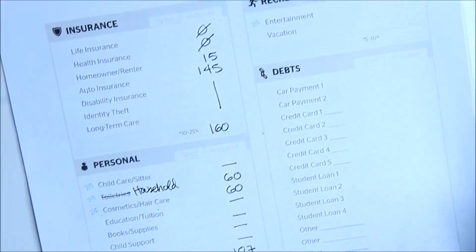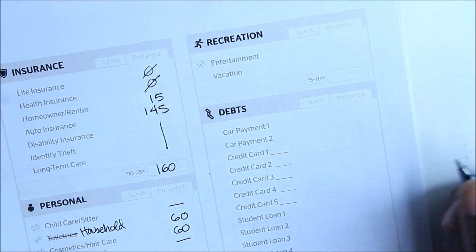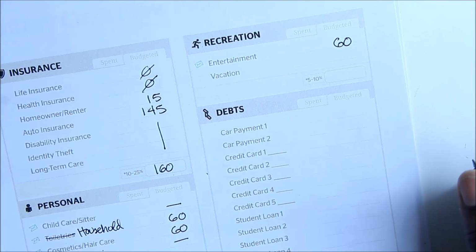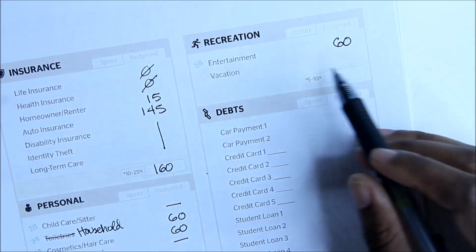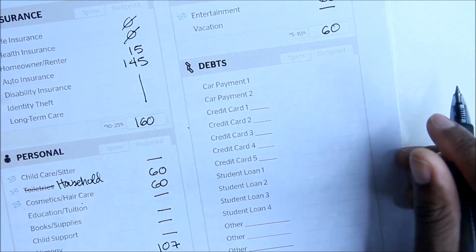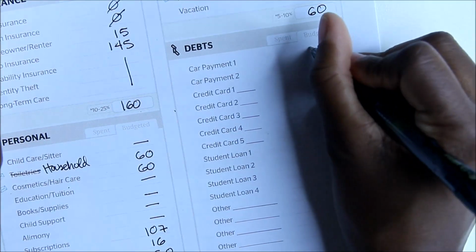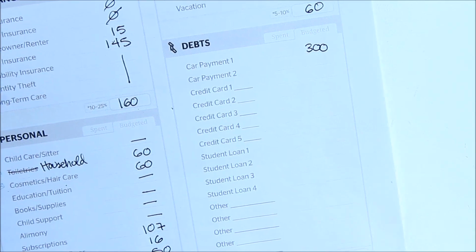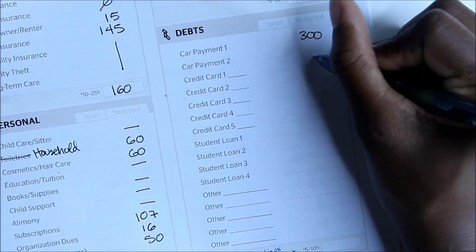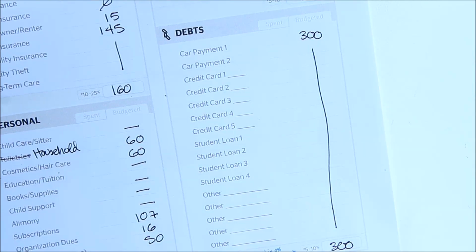So the next section we have is our recreation. So for recreation, we really just categorize that as our dates, which our date nights, we get $60 a month for those guys. And that is really it. We're not funding a vacation at all right now, so our total is going to be $60 for that one. And then the very last column is our debts. So the only thing we have is a car payment right now, which is $300. And then we do have that last credit card, but we don't make a monthly payment on that right now. We're just kind of throwing everything else we got at it. So that is going to be it. Which, that's really fun to put a big old line through that section.